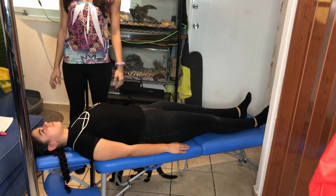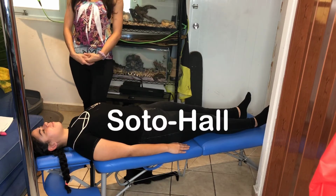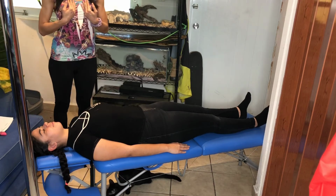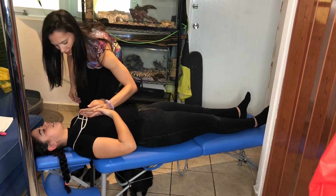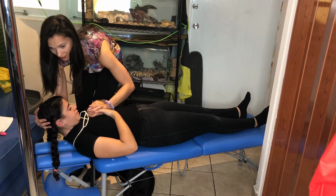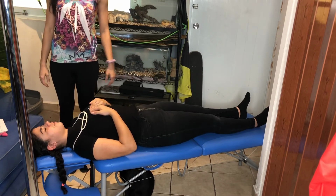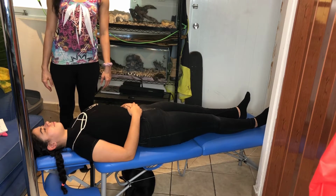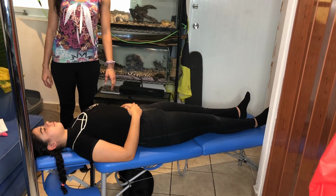I will now perform tests for the structure of the cervical spine. First off, we have the Soto-Hall. I'm going to have you cross your arms for me, please. I'm going to place my hand in between. And now I'm going to flex your cervical. Perfect. Positive would be generalized pain in the cervical region, which may extend down to the level of T2. Indicates non-specific test for structural integrity of cervical region.